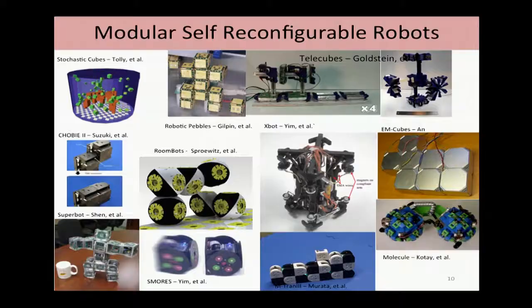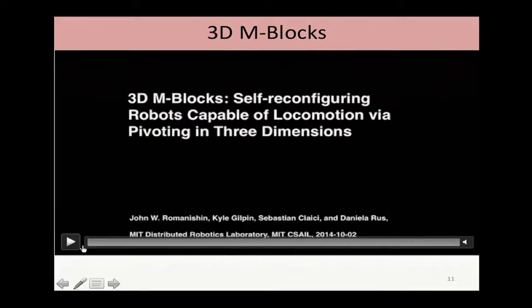In the history of the field of modular robotics, there's a whole list of different systems people have developed. There are some awesome systems out there if you're interested in this sort of work, and a lot of great overview papers. Some of the systems currently being developed that we're aware of are the Roombots and the S'mores system at University of Pennsylvania. Some of the work in this field dates back to the 1980s, and so there's a renewed interest in it. We're presenting the new and improved MBLOX module.